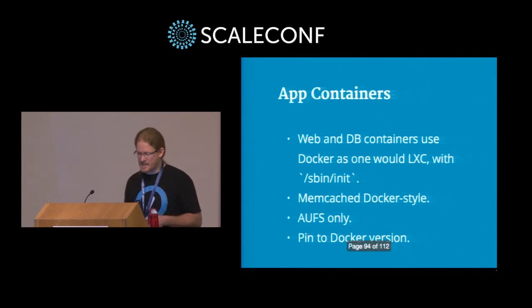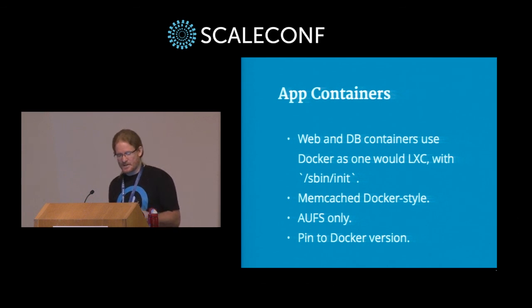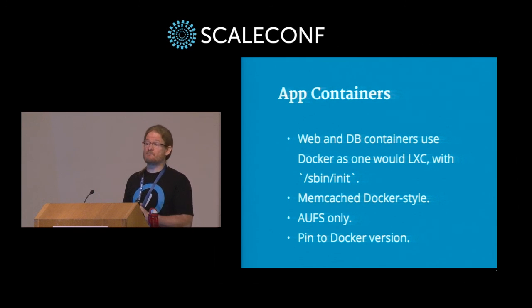So on the app container side of things, we ended up going with our web and our DB containers more of an LXC route. The LXC route means you use more of an init system, and you have your processes running within there, versus Docker's way, where you literally just spawn your single application and run that directly, through network ports or whatever. We run Memcache like that, Docker style, so to speak, but the other two we run with init. You probably know this if you look at the Docker notes, that AUFS is the only way to go. Don't even try and stray from this path. It's a very messy place.